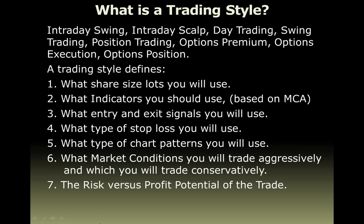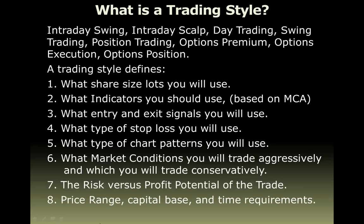styles. The risk versus profit potential of the trade: how much you should be expecting to get from each trade based on your trading style. Your price range: you need to narrow that down so you get just the right price range for your trading style, your capital base, and time requirements. Some trading styles require a lot of time. Position trading requires the least amount of time and is hugely profitable.